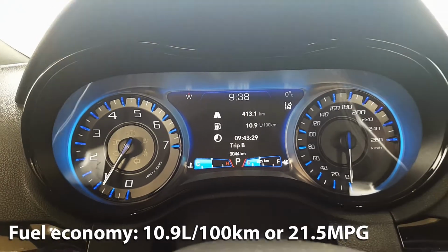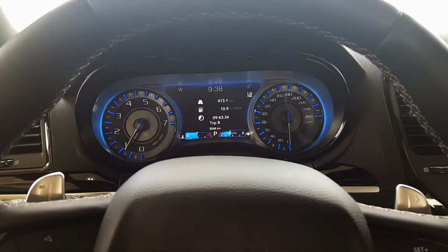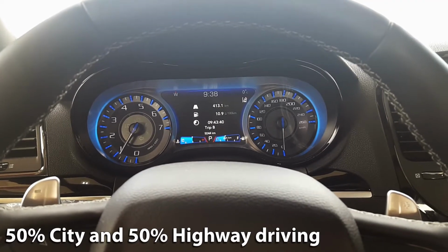My driving conditions have been pretty basic. I haven't had the air conditioning on at all, but I have had the sound system on the whole time. I also did around 50% of my driving in the city and another 50% on the highway, just to give you an idea of how I got the numbers that I did.